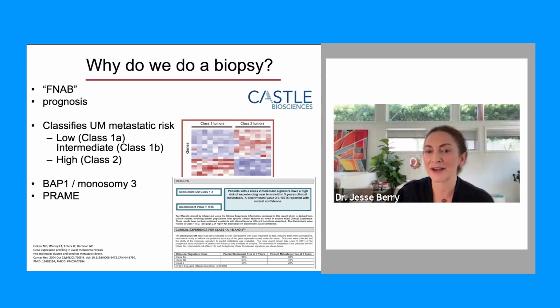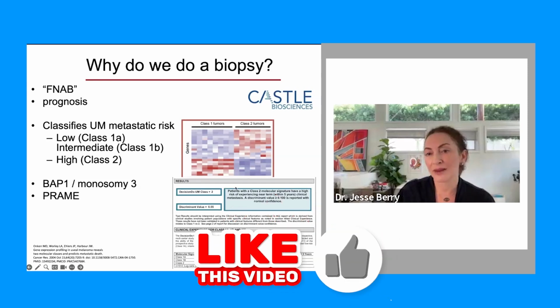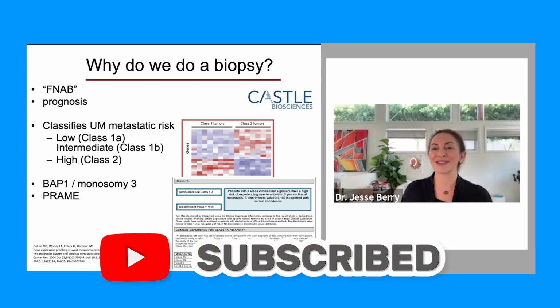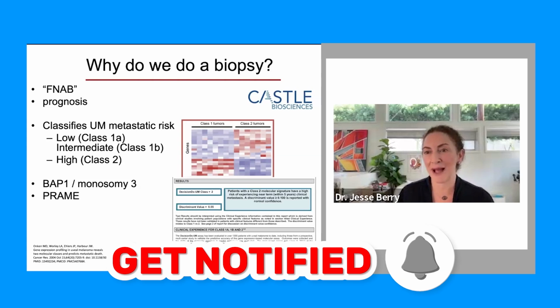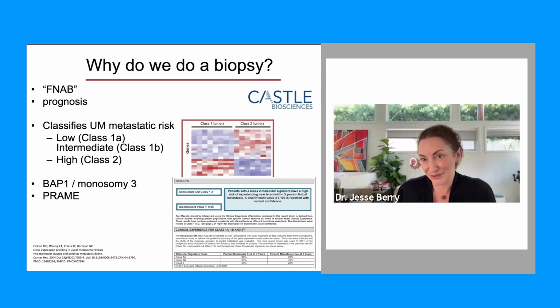There are also, aside from class 1 and class 2, BAP1, monosomy 3, and PRAME. This is other information that you may get. Some of this comes from Castle. Some of this comes from other types of biopsy, like cytogenetics, that may be offered to you at your center. So just understand if a biopsy is offered to you. If it's not, you should consider asking for a biopsy and understand what kind of biopsy it is and what are the biomarkers that you are going to get.